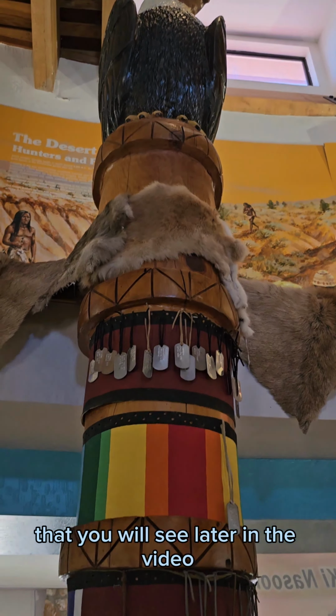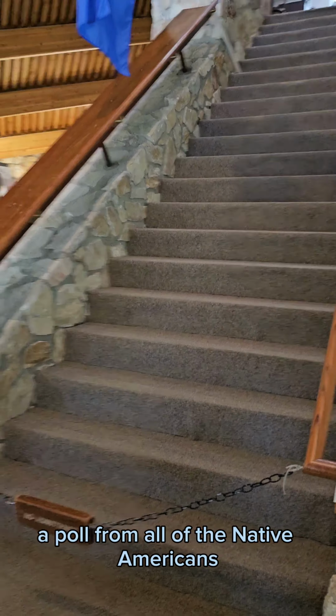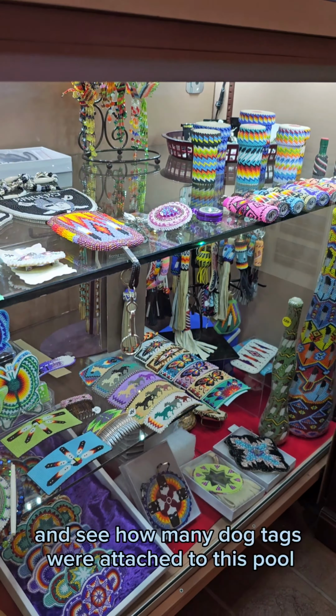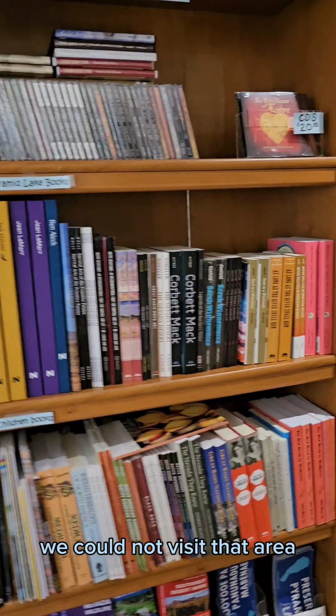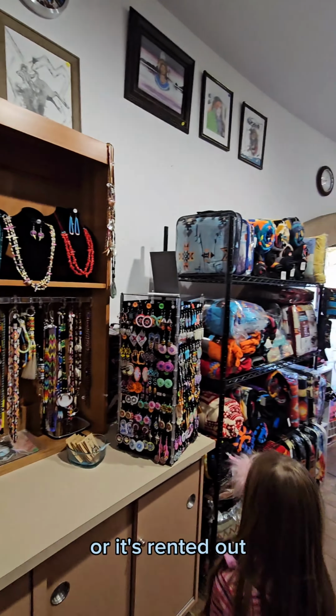This was so awesome to see a pole from all of the Native Americans that have served in the wars around the United States, and see how many dog tags were attached to this pole. Upstairs was closed off, unfortunately. We could not visit that area. I think they were in the middle of adding more exhibits, or it's rented out or something like that.